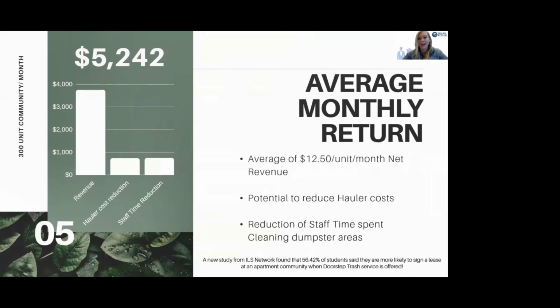So the great thing about our program, you're doing well for the environment, but you're also doing well for your budget. On a 300 unit community, you're looking at about $5,000 in net revenue per month. About $1,250 is the standard for the net amount that you're going to cash flow with our program because you charge the residents for this. We also have found with communities that use us that we can help reduce that staff time spent and that hauler cost by helping divert that trash to the right places and cleaning up the dumpster areas that would normally be spent with the staff doing that instead.